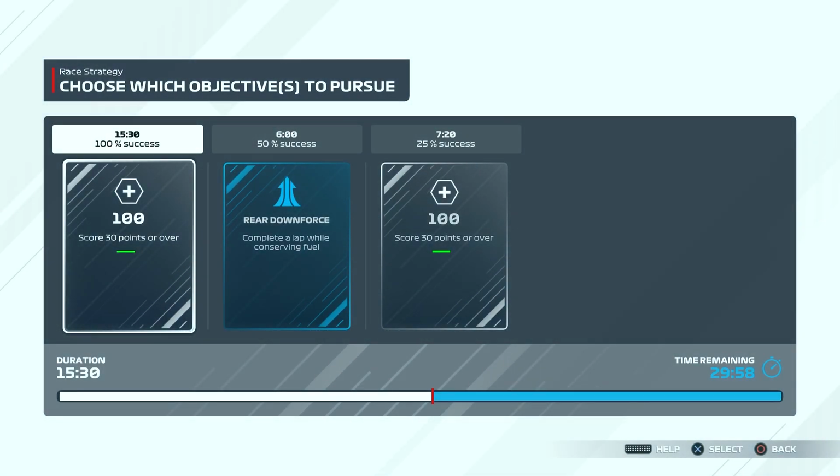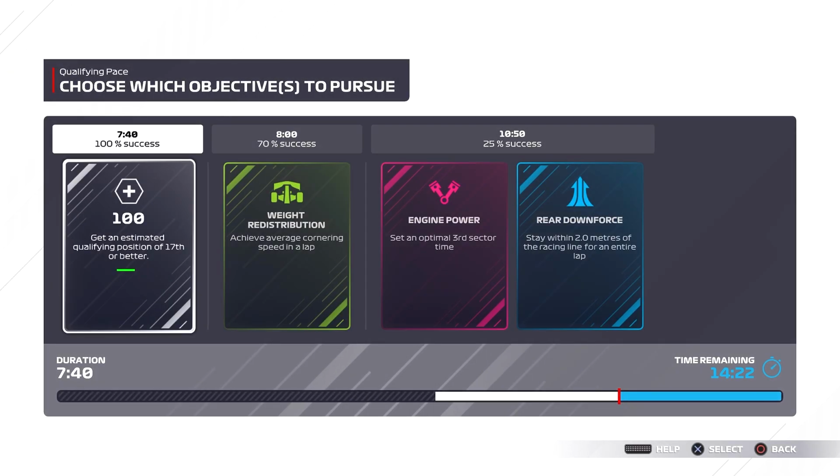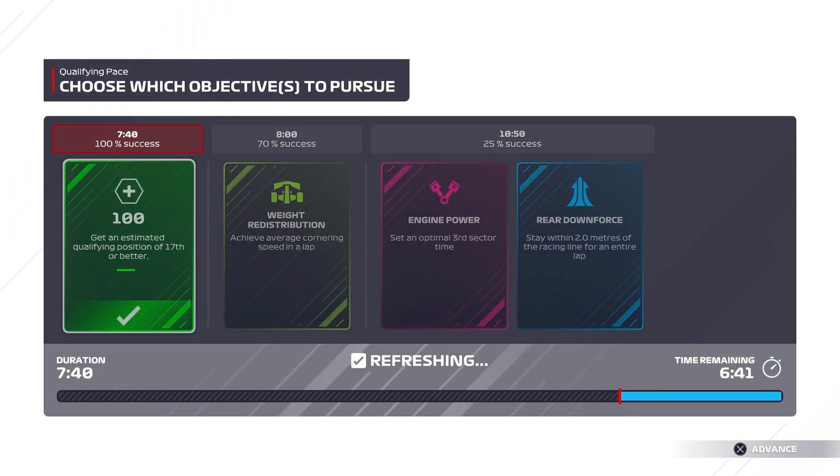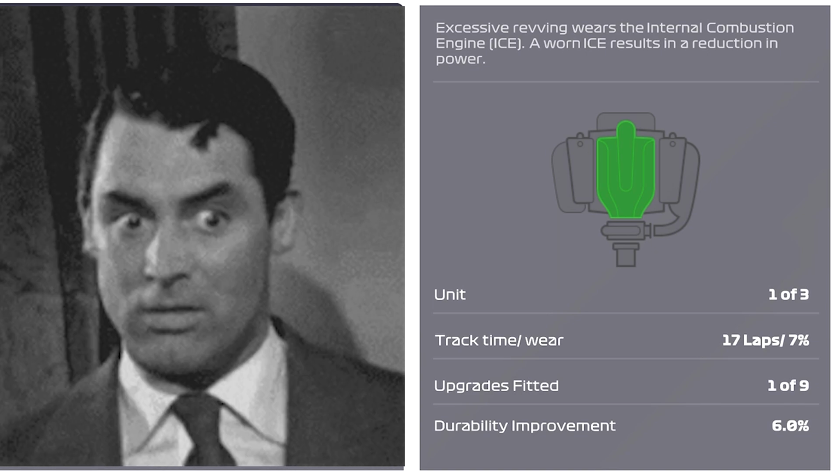So over the last weekend, I was testing out the new quick practice feature in F1 2021 to see if I could work out what on earth is going on with the crazy amounts of wear being put on the power unit by doing quick practice.